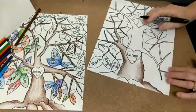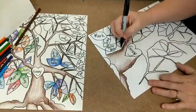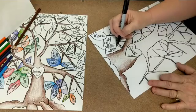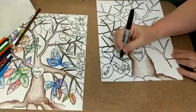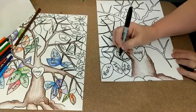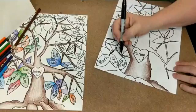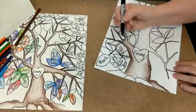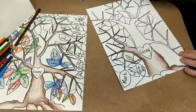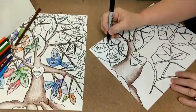So if I got Stella May on here, maybe I better put my middle kid, Charlie. That's Stella Mae's daddy. Think I can fit Carolyn's name right in there. Sometimes you might have to write really small to fit a name in. This is where I need some extra leaves over here, because I think Stella Mae someday might get a baby brother or sister. And I got a big kid, Josh, so I'm going to put his name.